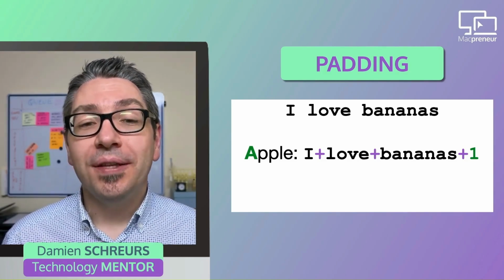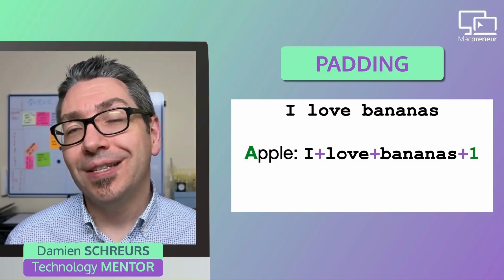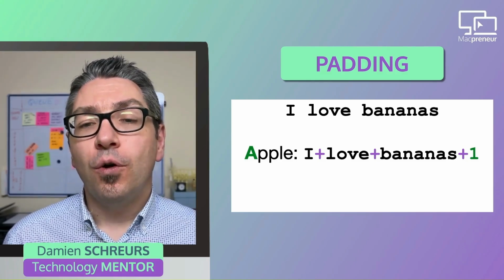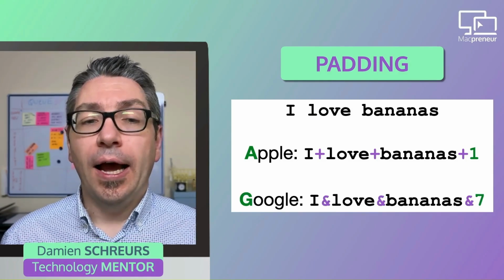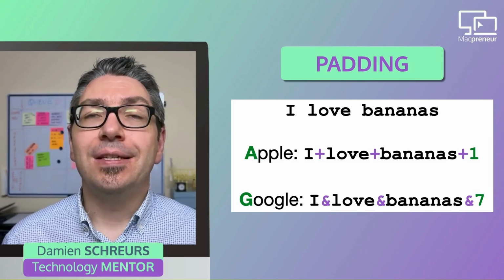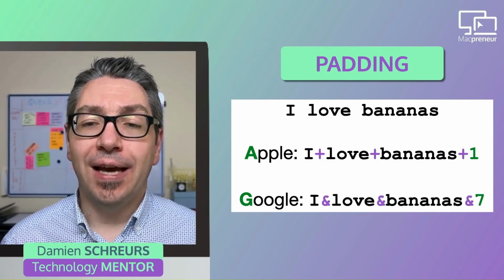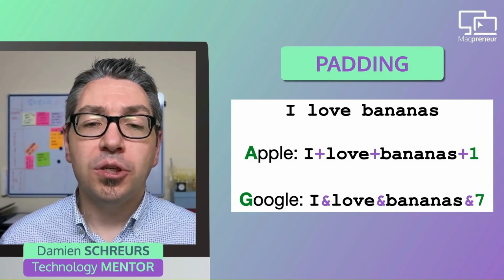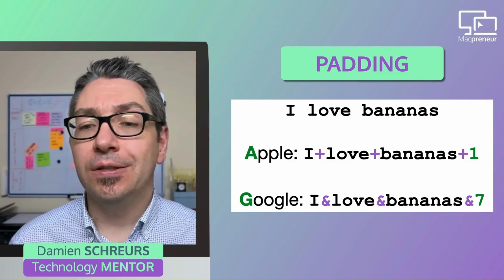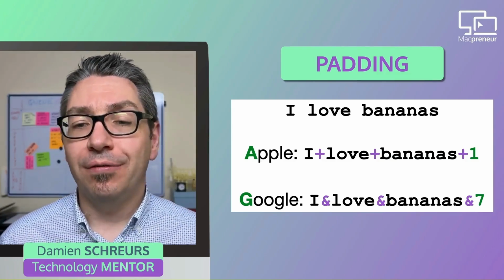And then you would repeat the same operation but with a slight variation for another account. So for instance, for the Google password, I could do the same thing, but instead of a plus sign, I could use the ampersand, and instead of finishing with the number 1, I would finish with the number 7 because G is the 7th letter of the alphabet.